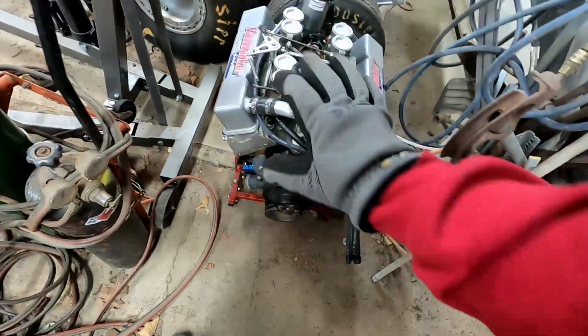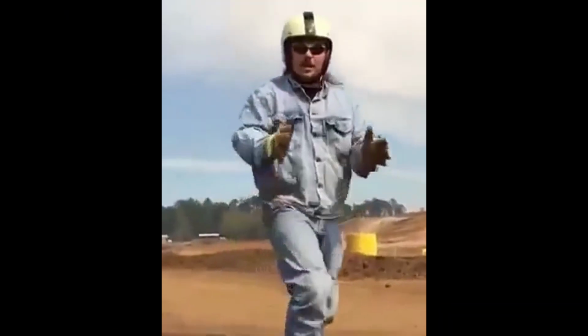So we do have an engine for the sprint car. We're going to get into that for just a little bit. But we have a huge mess right here. I mean, everything's torn apart. We got parts coming in like crazy. We made progress on our trailer. There's so much to update you guys on. It's gonna be a good day.